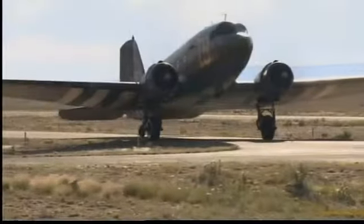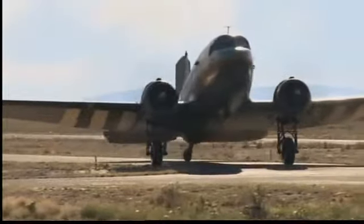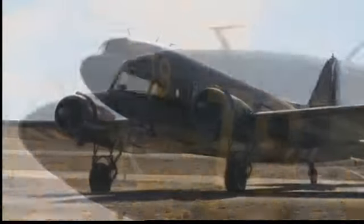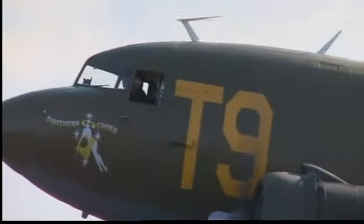Enjoy. They built about 12,000 of these. It was the primary transport of World War II. It's an icon of World War II. Honor those men and what they did. Let their children, their grandchildren see what they did and give them an opportunity to experience a trip in one of these airplanes.